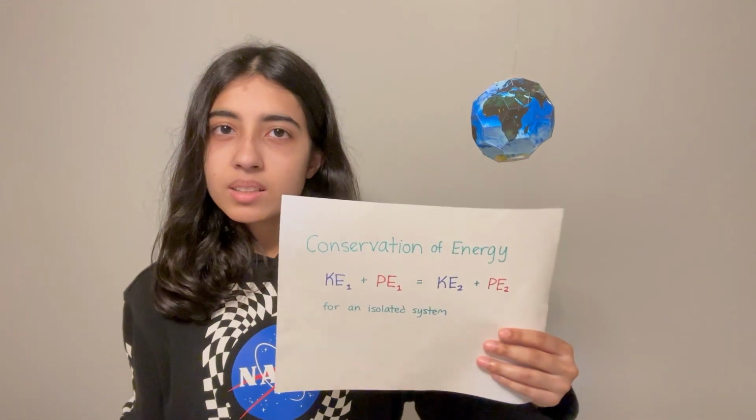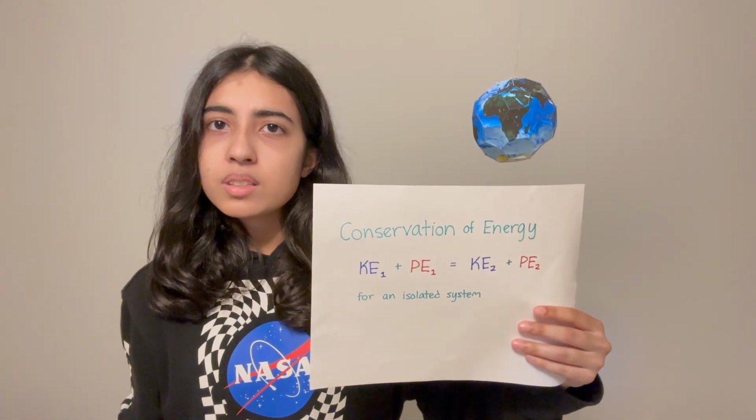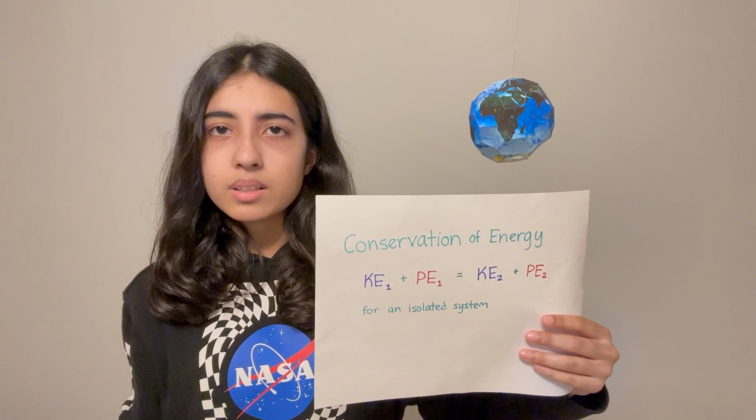But wait, the law of conservation of energy states that for a closed system, the total energy must remain constant. So doesn't this violate that? Shouldn't your spacecraft exit the gravity well at the same speed it enters, sort of like how a ball rolling into a valley will first accelerate, but then decelerate on its way out?